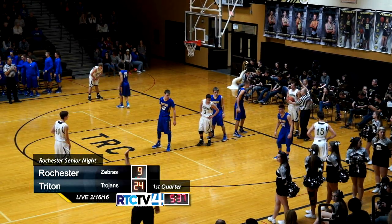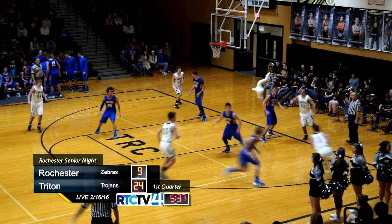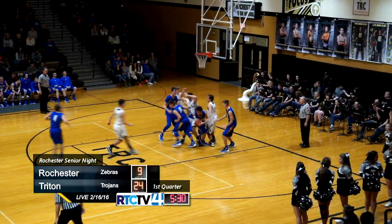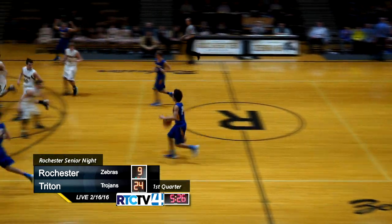5:30 to play in the first half, 24-9. Triton with the basketball. I'm sorry, Rochester with the basketball, baseline right. Holland in the corner, right corner, dribbles to his left, gives to Wilson Lee, throws up a shot from 15, no good. Pitney grabs the board above the rim and runs for Triton to our right.